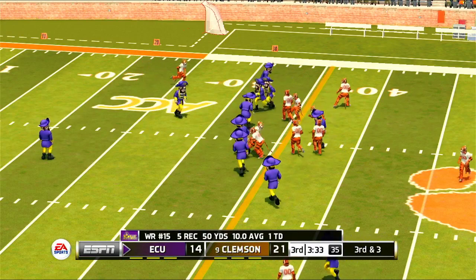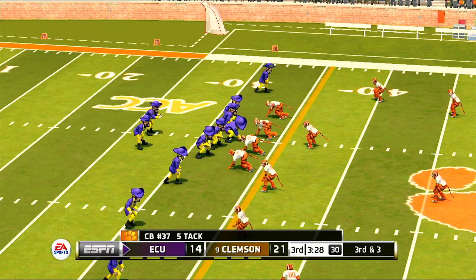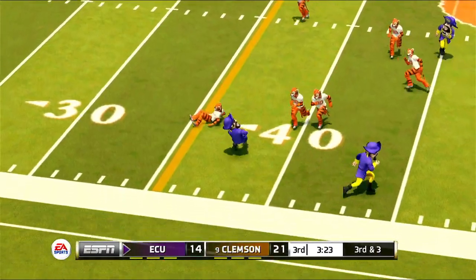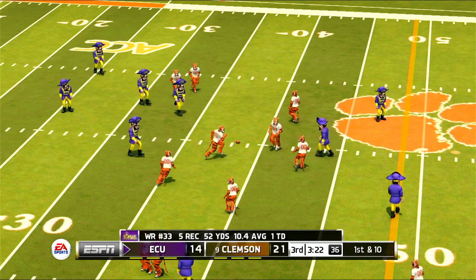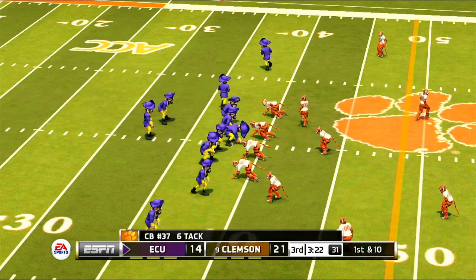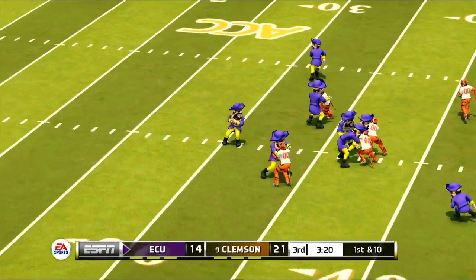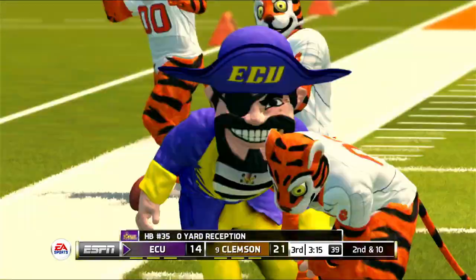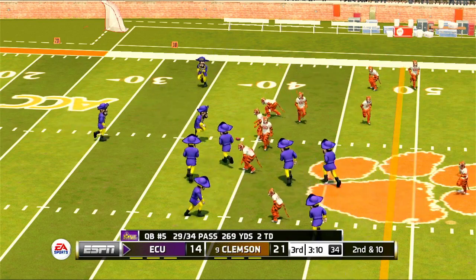Number 37 brings him down at the 32-yard line. Third down. And down he goes. Around the 38-yard line. That's a gain of six on the play. That makes it first and 10. Halfback's got it on the quick throw. He's taken down at the 39. That makes it second and 10.